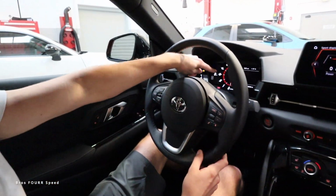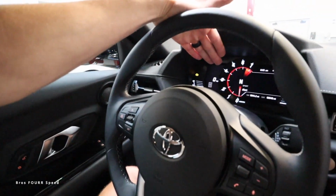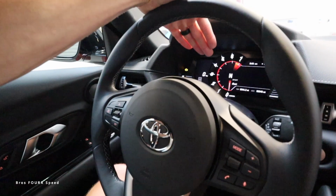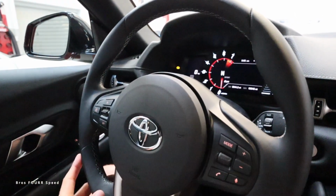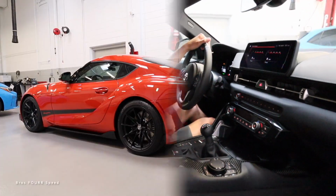And then of course we have the digital screen up in the front with our sport mode with the red line on it. We have a nice large tach with your speedometer, and then you have just a small screen on the right. Now let's get a quick clip going ahead and starting it up.